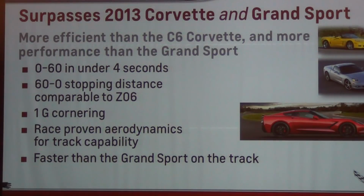We'll be solidly 1G cornering. I've talked about all the aerodynamics, coming straight off the racetrack. It's not race inspired, it's the actual race strategies being applied to the car. And we know, Jamero was talking about it, we're quite a bit faster than the Grand Sport on the track, and that's pretty darn good for the rest of the capability of this vehicle.